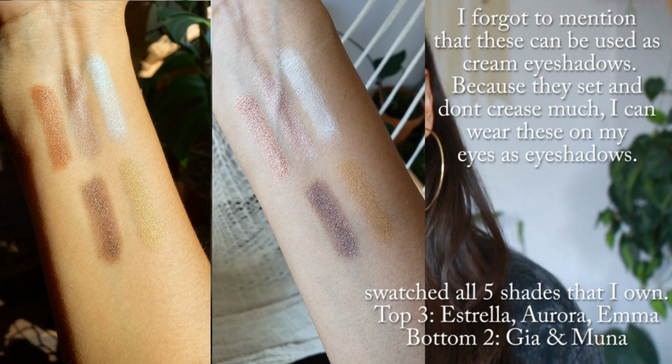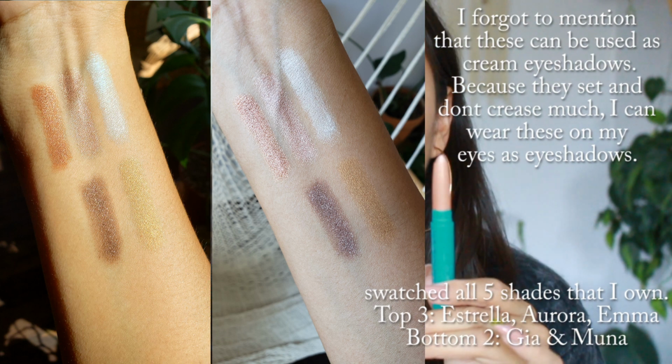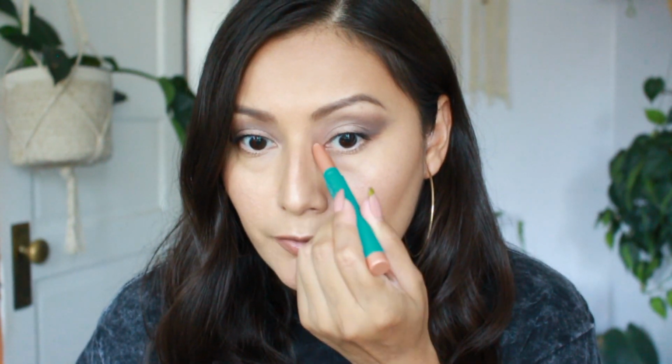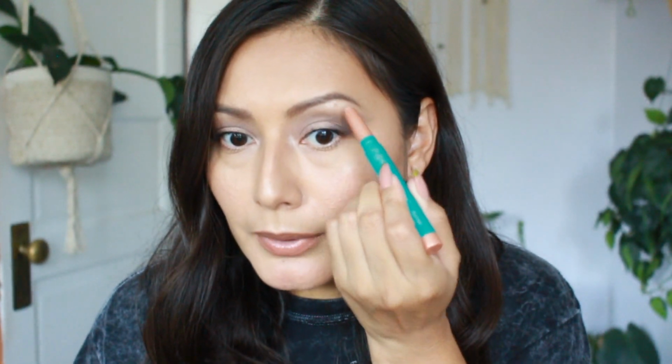But yeah, I like these because it's just an easy breezy type of product. It is a crayon, pretty much a highlighter in a crayon form. So it makes it perfect for like the inner corner, like if you want to add some highlight there. I mean, I already had a little bit of it. You can do your brow bone, the nose.